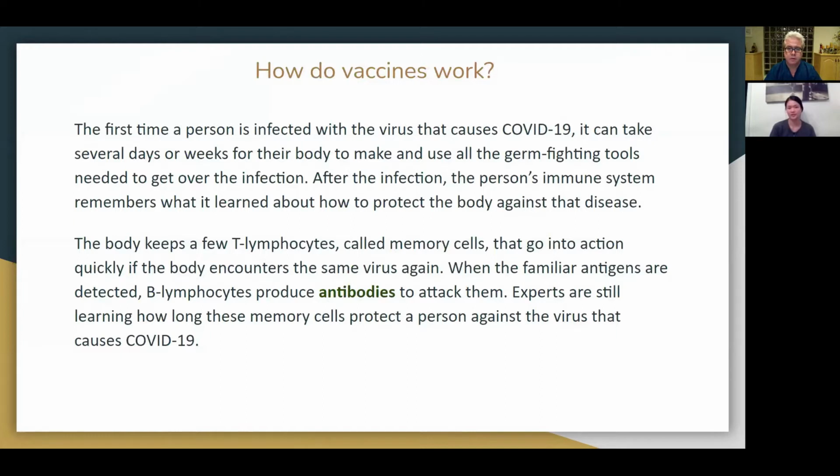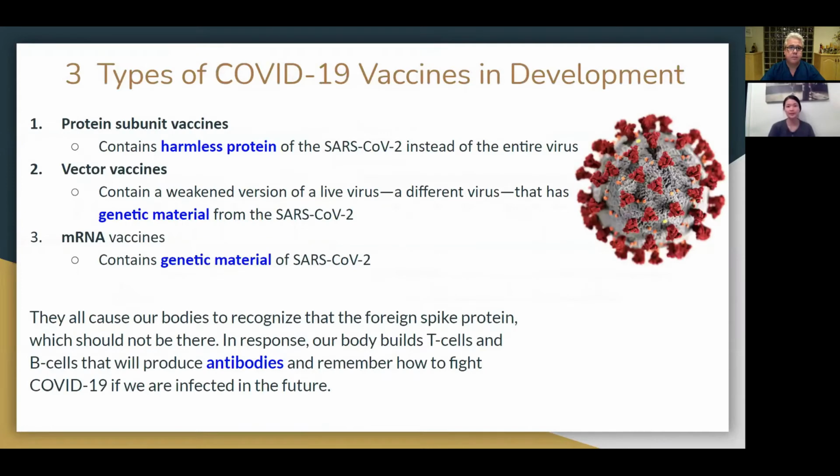Those are the ones that will be part of the immune response that fights off any future infection by the same virus. So how vaccines work in general is that we can skip this process of getting sick, but give our body the equipment that it needs to fight off the infection once we're exposed to the COVID-19 virus. Currently there are 3 types of COVID vaccines in development.